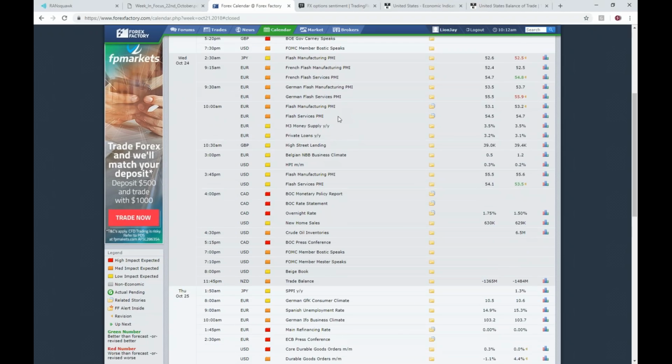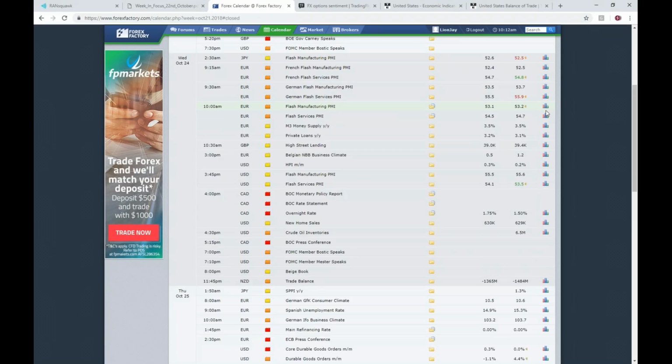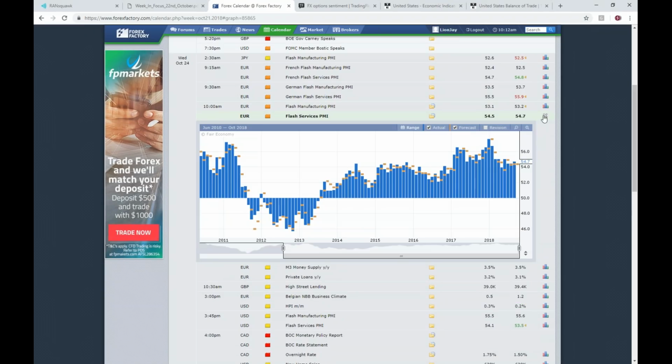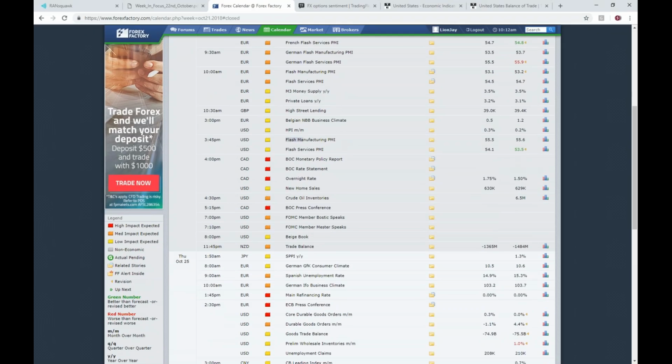Then we have flash manufacturing PMI once more. Sorry, this was French. Obviously, the Eurozone is more important, but it's the same picture here, okay? I don't care that much about France. I do in a sense, but more important to me is the overall Eurozone. Okay, then we have a dollar, flash manufacturing PMI, flash services PMI.